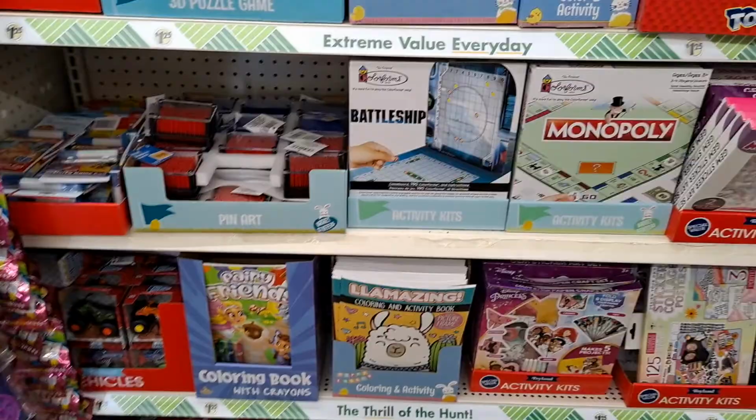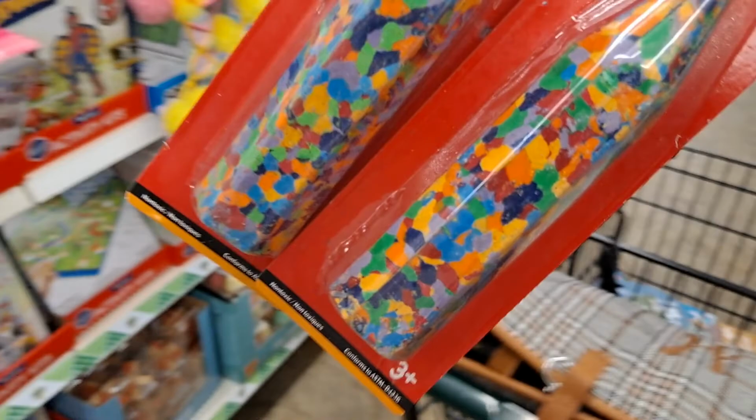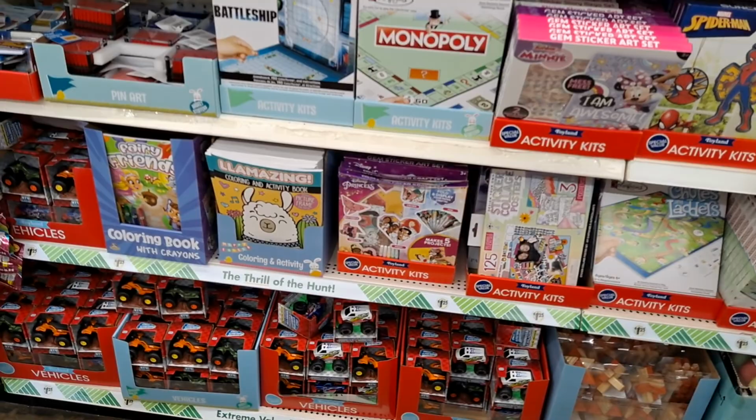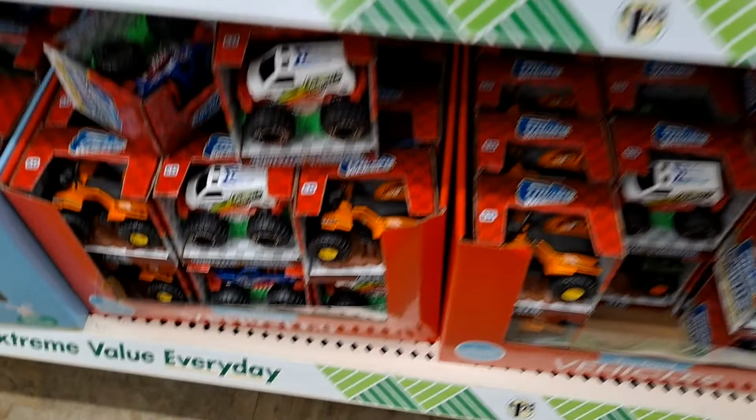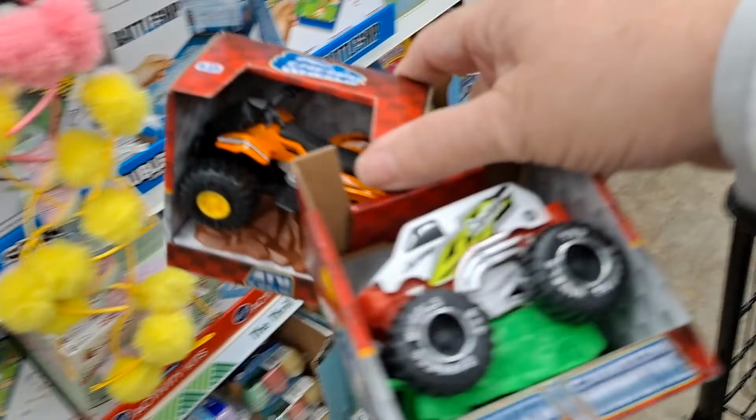Okay, this is the Easter basket fillers. Oh, that is adorable. Okay. Turbo wheels. Okay. Jason will like those.